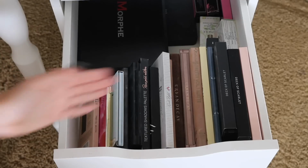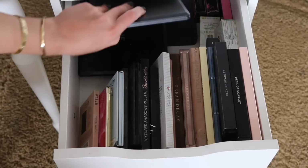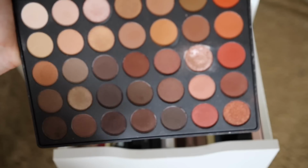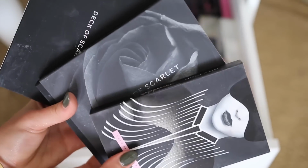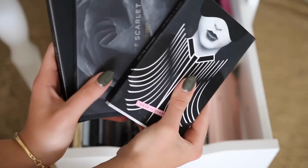So in this next drawer, I keep all of my palettes. I have two from Morphe. Here's their 35B palette, their super colorful palette. And then I have the super popular Morphe palette in 350. I have three Scarlet palettes, which is really cool. It's a monthly subscription eyeshadow palette. So I have all of those. The artwork on them is so pretty.